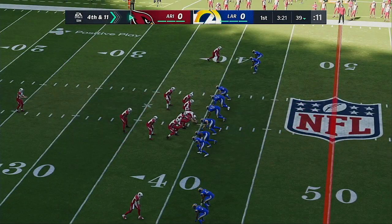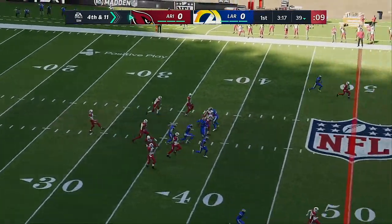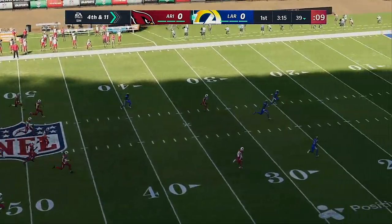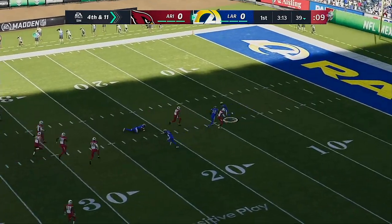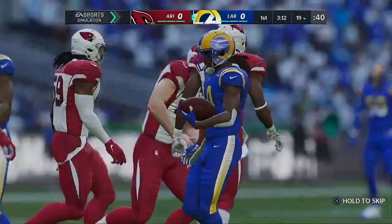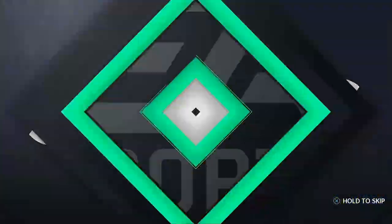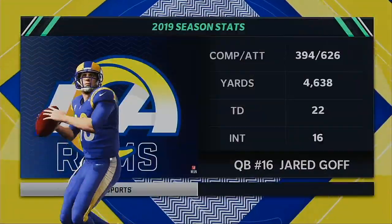Andy Leon to kick it away. That's what the punt goes for, 5 on the return. And the Rams will go on offense here for the first and 10.